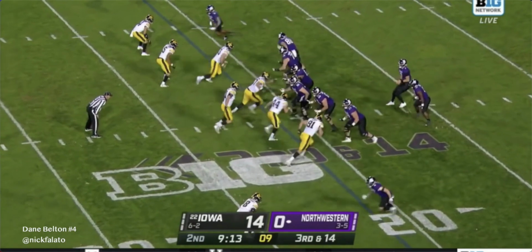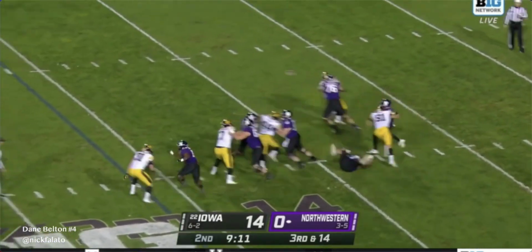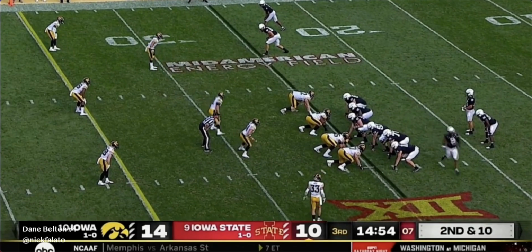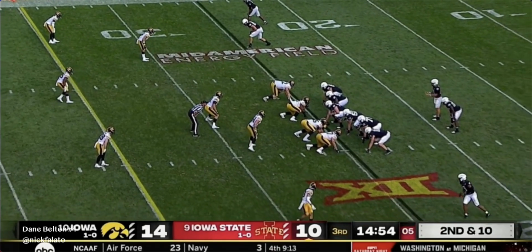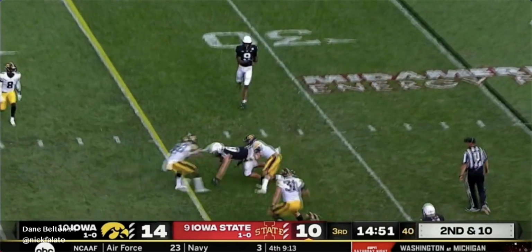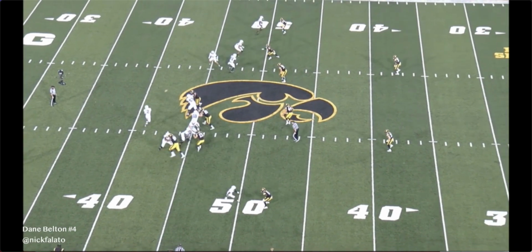He brings physicality, but had some frustrating missed tackles in college, with a double-digit missed tackle rate each year at Iowa. He has upside to develop in that area and become a player who can man up on some of these athletic tight ends down the field. Wink Martindale preaches versatility, and Belton will provide that. Let's get into his tape.